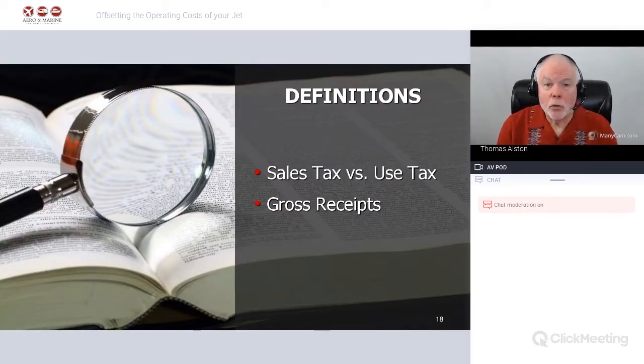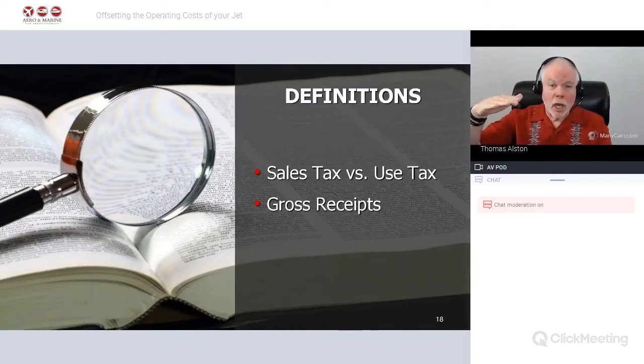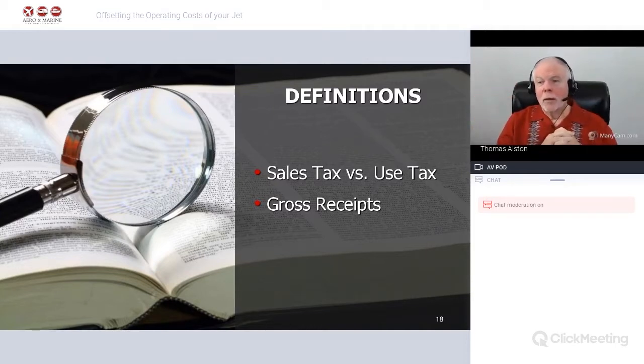Now I'm going to go through some definitions for you so that you have an increased understanding of how all this tax situation works. And then I'm going to get into the exemptions, which is what I'm sure you're all holding your breath for. Okay.